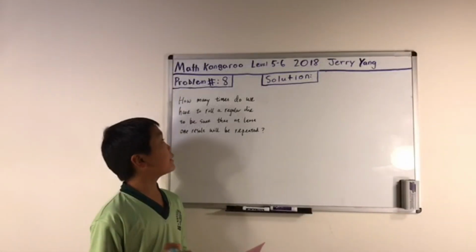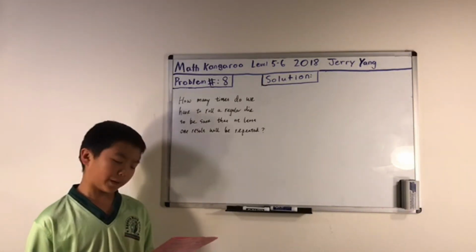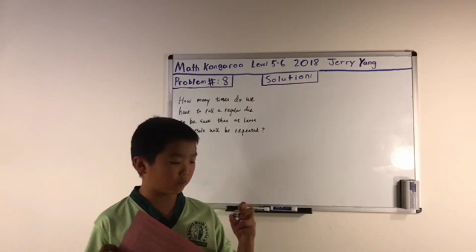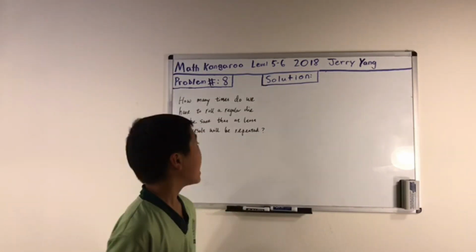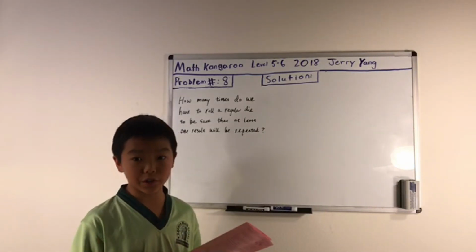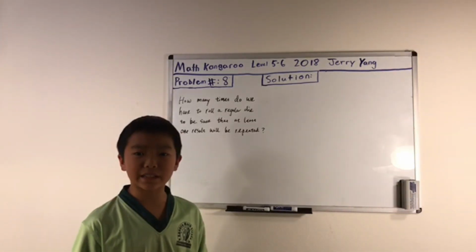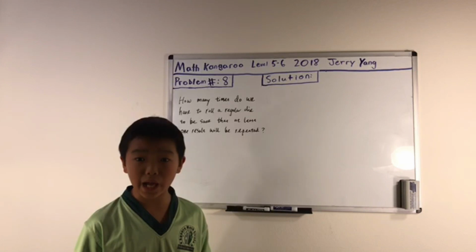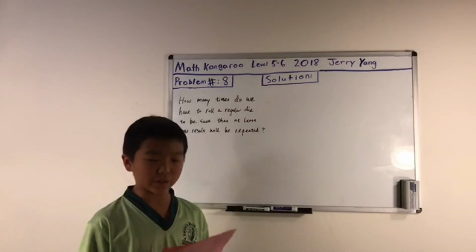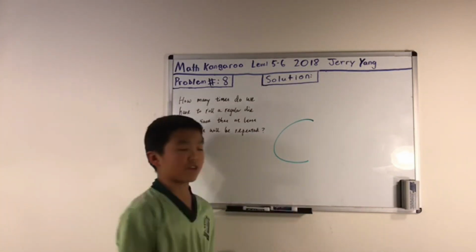Problem 8. How many times do we have to roll a regular die to be sure that at least one result will be repeated? Well, a die is 6-sided, and we're looking for the least possible rolls we have to do to get at least one repeated. But what happens if you roll it 6 times and you get a different number every single time? Then you need to roll it a 7th time. So, in order to make sure that you actually have a double, you need to roll it 7 times. So the answer is C, 7.